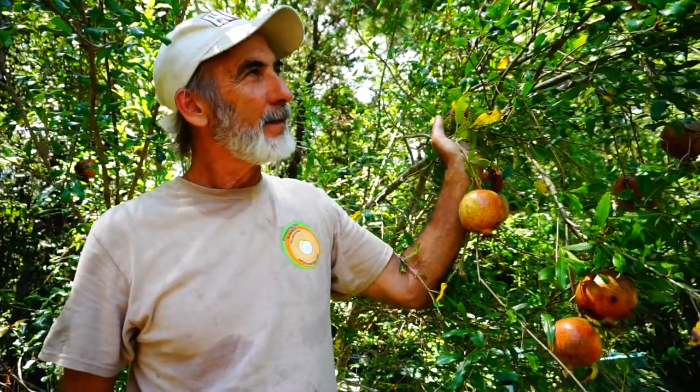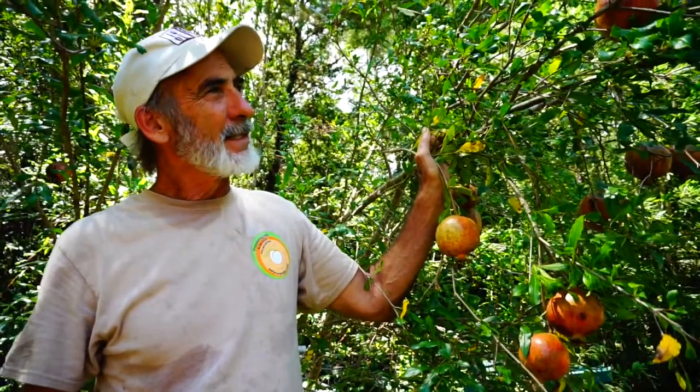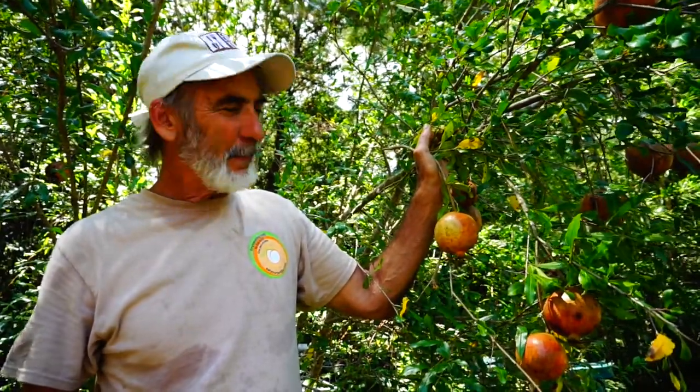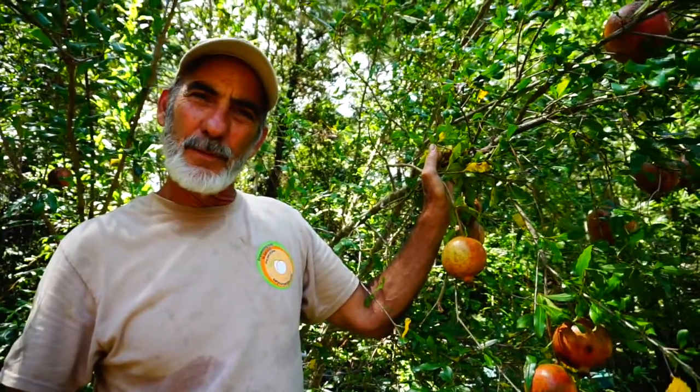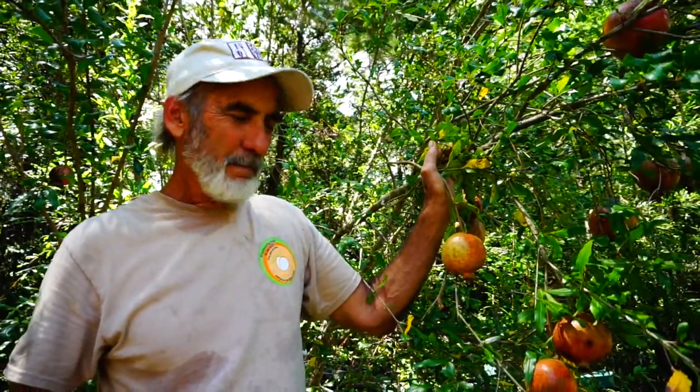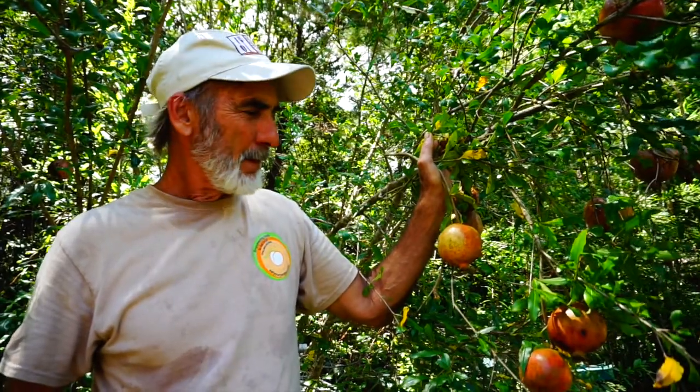This particular variety is wonderful. It's kind of an old tried and true in the North Florida area. This bush has been here for about 3 years. It's kind of in a shady part of the farm, so it's reaching over to find more light. Pomegranates definitely will do best in full sun, but can also do pretty good in partial light.